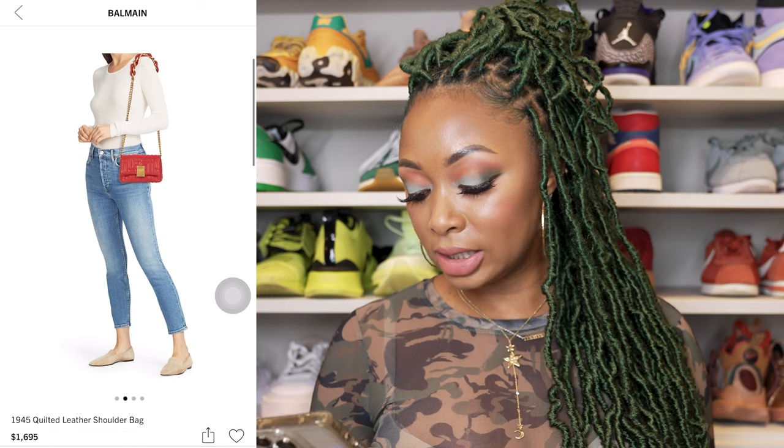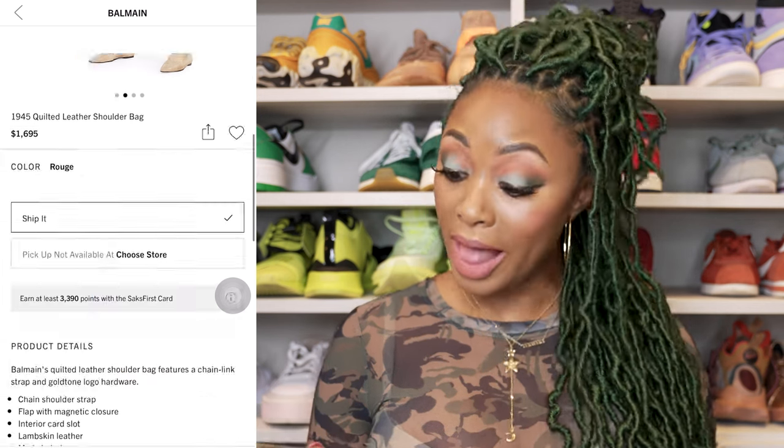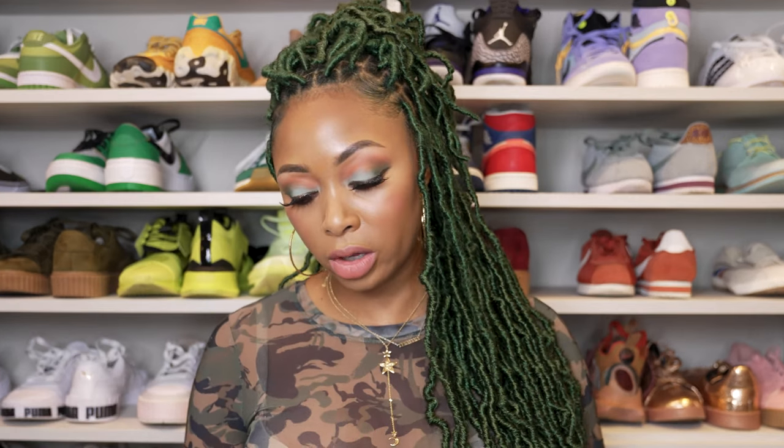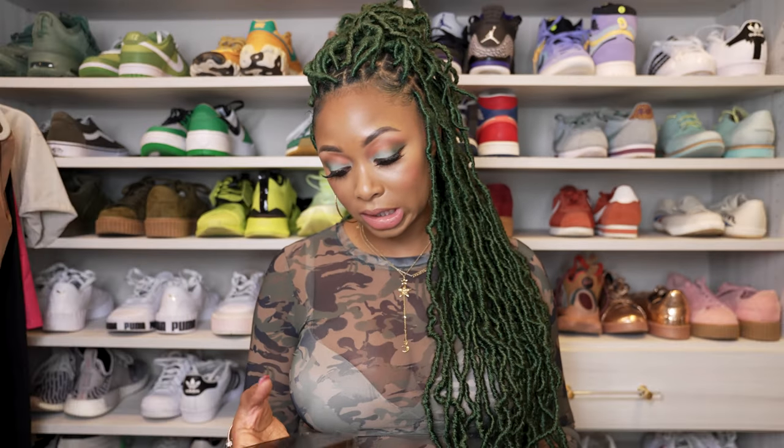Let me see if I can click the black color. Not that I'm interested in black, but I want to see details about the bag. They made a mistake with the red when they talked about Burberry. Okay, it's not loading, forget it. Let's move on. Not wasting that much time.